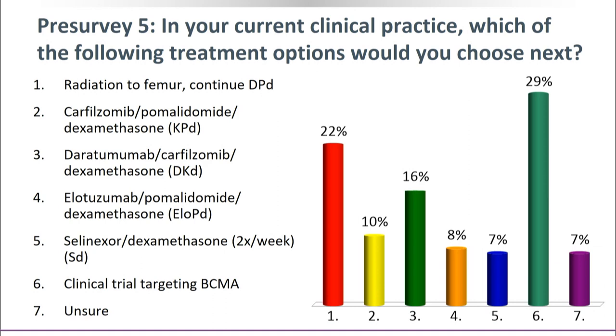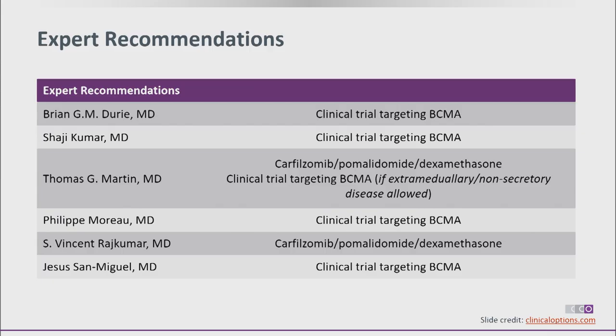Okay, again, we got quite varied, but many of you, a third of you, would send them to a clinical trial targeting BCMA, an antigen on the cell surface. I like that. We'll talk about that right after Dr. Rajkumar. And then about a fifth of the people had said, just do radiation and continue DPD. And then the next one was daratumumab, carfilzomib, and dexamethasone. Okay, so what did the experts say? So a bunch of people said clinical trial targeting BCMA. We have carfilzomib, pomalidomide, dexamethasone for a couple. And so there is no one answer for these questions, which makes myeloma actually quite interesting.